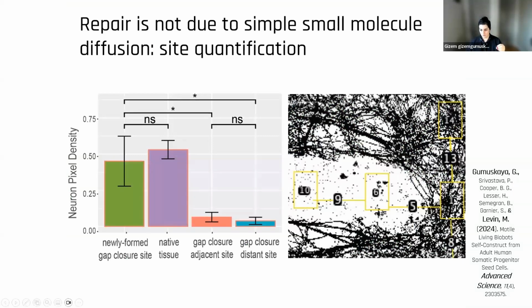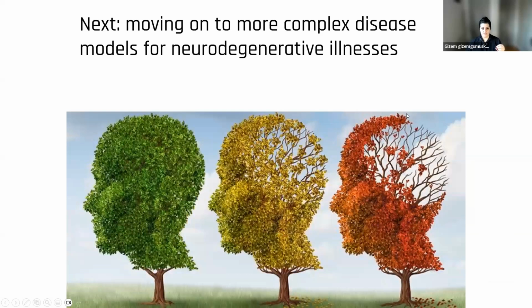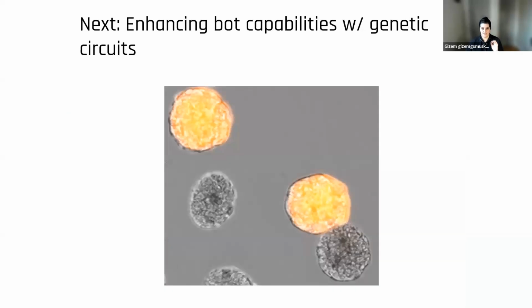And then the healing, by the way, tissue quality in the healing site, so site number 1, is statistically indistinguishable from the original tissue. All right, so yeah, a lot more research is needed to use this in neurodegeneration, but it is a very exciting direction.